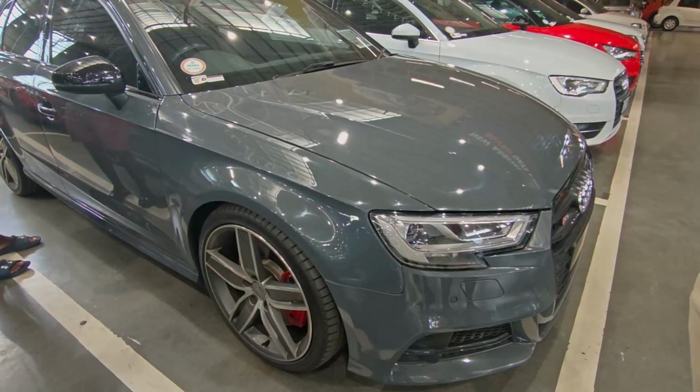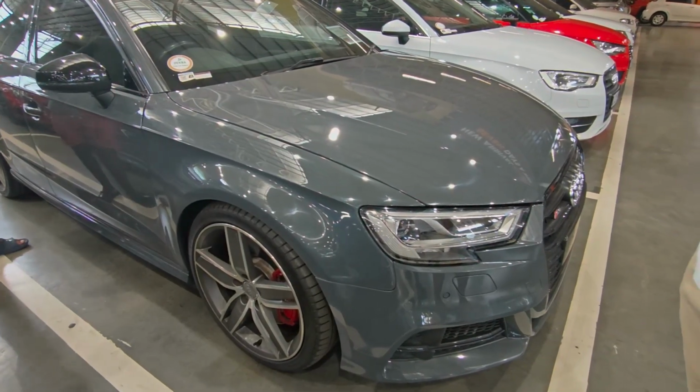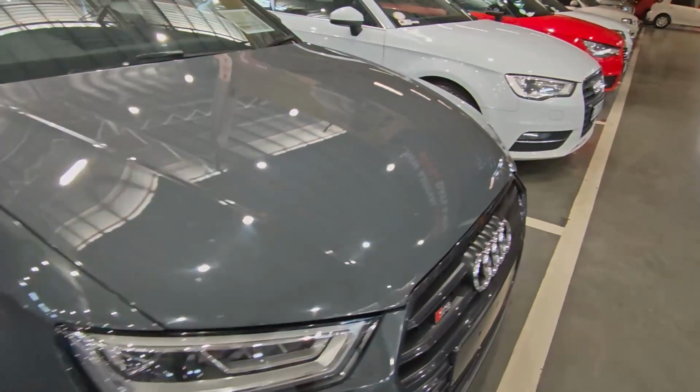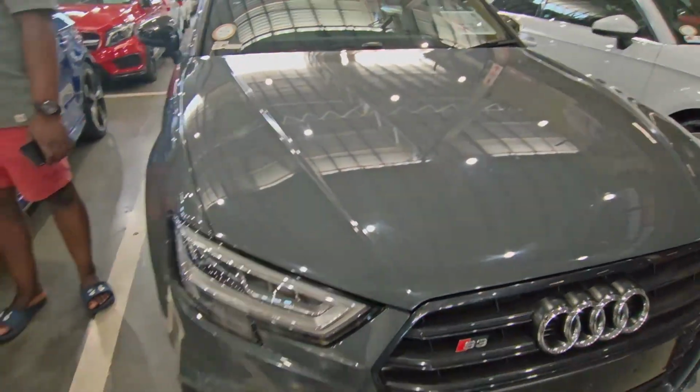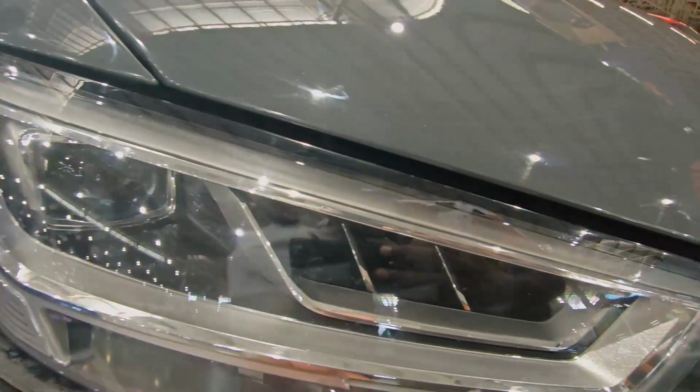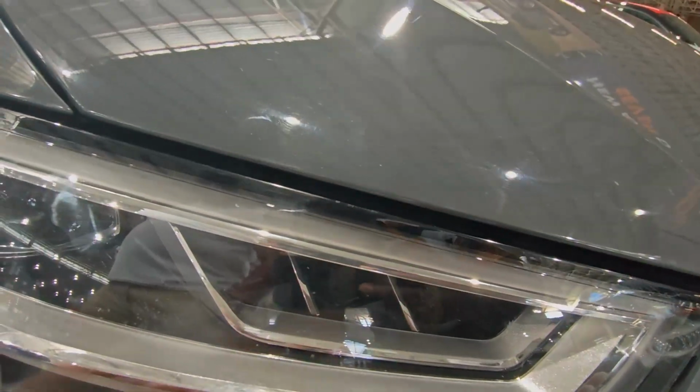So as I was moving around, I actually found the S3. This is the car that I actually started to make friends. There was a guy who was interested in buying this car. So straight from the start, I started to see red flags.